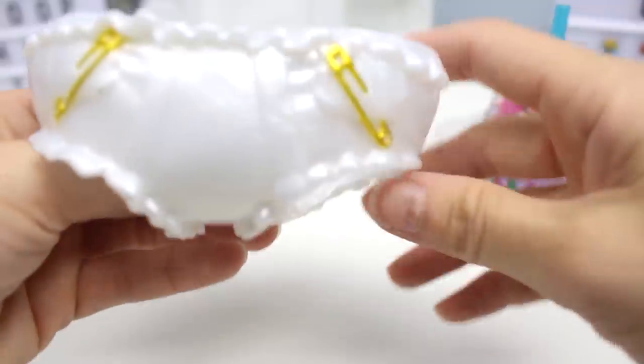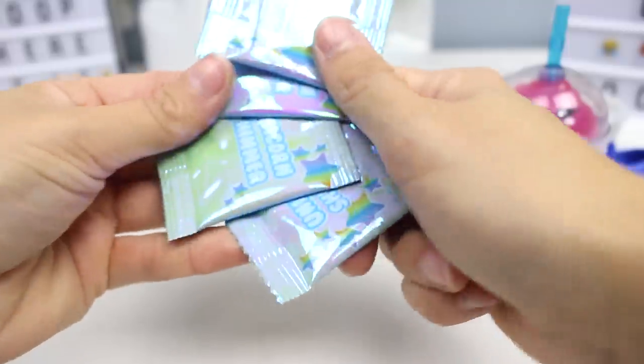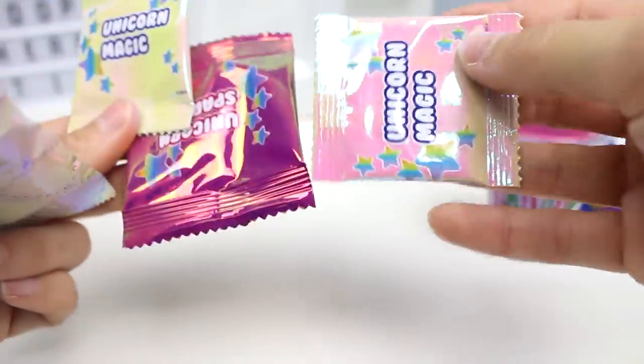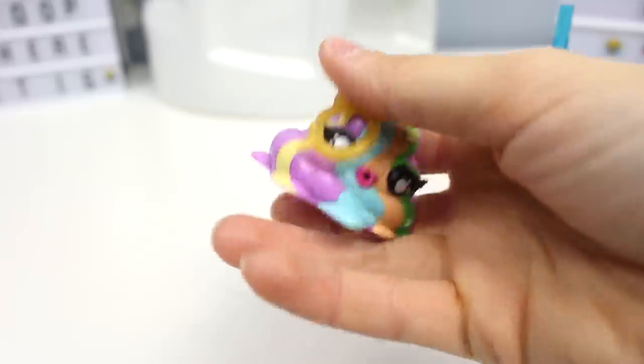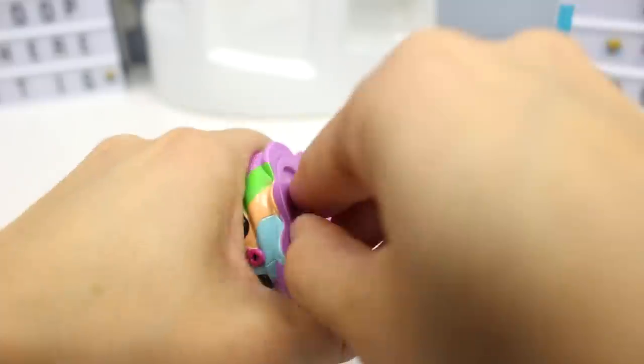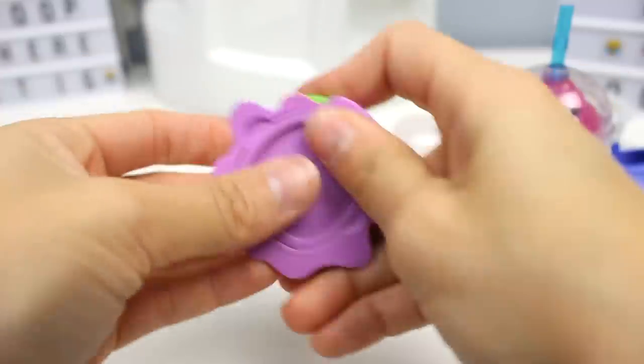It is our diaper. Can you see that? It's got a little bow and ruffles, and two gold pins at the front. Four packages of shimmer, and unicorn magic, and unicorn sparkle. We only get one sparkle. And here's our keychain. It's a rainbow doo-doo. This is where we will put, hopefully, our slime, if it actually turns into poo.